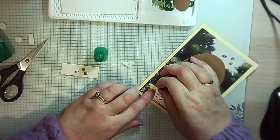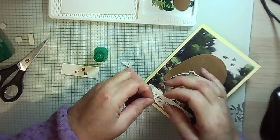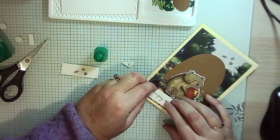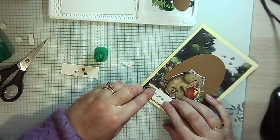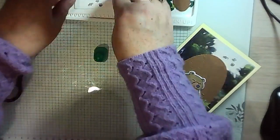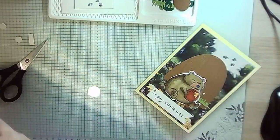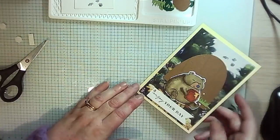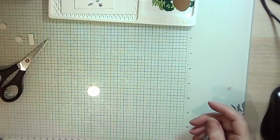And there's the first. Oh, I don't know what's happening with the gems tonight. They're sticking to everything but where I want them to go. There we go. Go on there. Stay, stay, stay. Yes. There we go. Enjoy your day. And that's the first of our Fluffiest Friends. So that was quite a straightforward little card. I'll pop him out of the way.